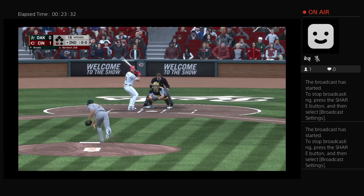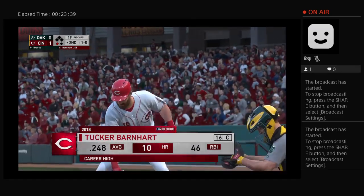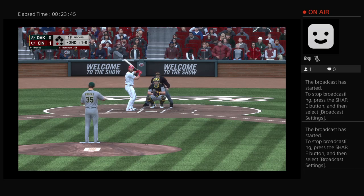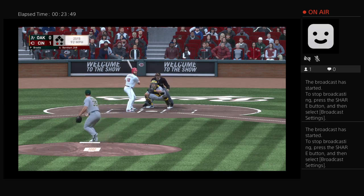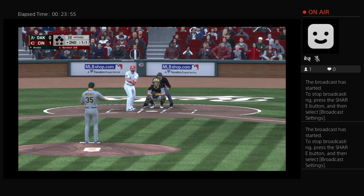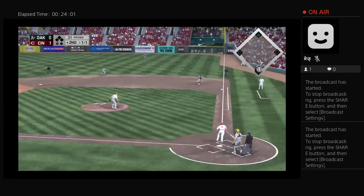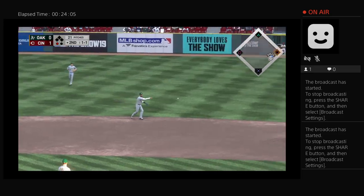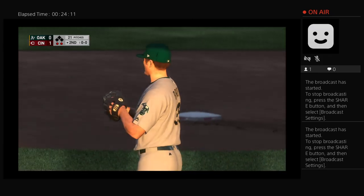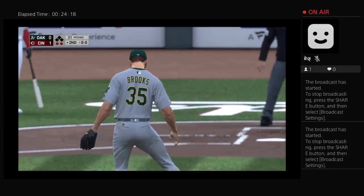Standing in now, Tucker Barnhart, as he will look at a first pitch fastball for ball one. One out, nobody on. One and one to Tucker Barnhart. Pitches away, but it's swung on and grounded to second. And there are two away now. Well executed two-seamer on the outside corner that time, and that's what you'll get a lot of with that pitch. He rolled right over it.